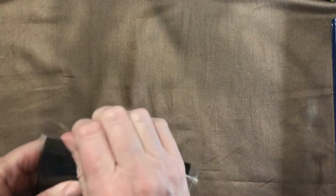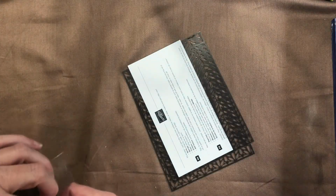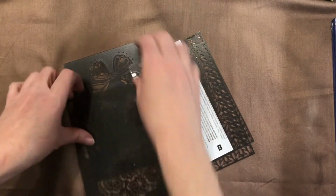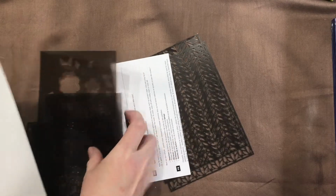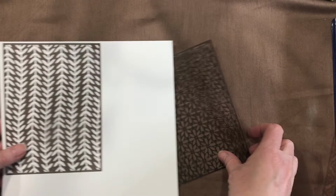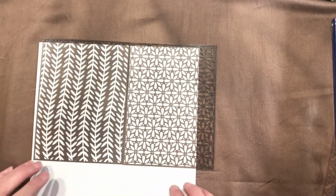Before that spring catalog, the January to June catalog, goes away, I made sure to go in and order a set of the butterfly masks, butterflies and flower masks, while we had those in stock. And let me get a piece of basic white cardstock here really quick. These are in the January to June catalog, and we're going to be working with masks. There are new ones in the new catalog that were not on my pre-order, so I couldn't get those yet.